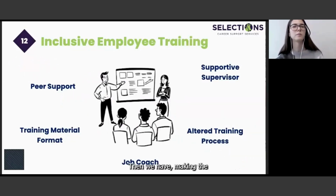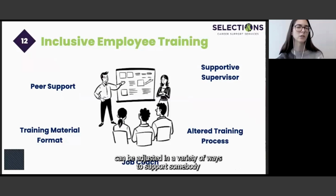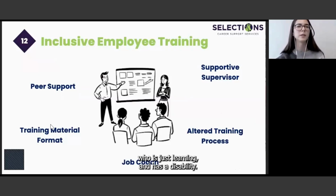Then we have making the training process for a new employee more inclusive. The training process can be adjusted in a variety of ways to support somebody who is just learning and has a disability. One that I wanted to talk about was peer support.